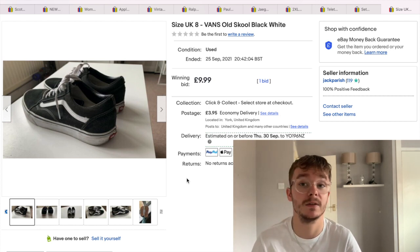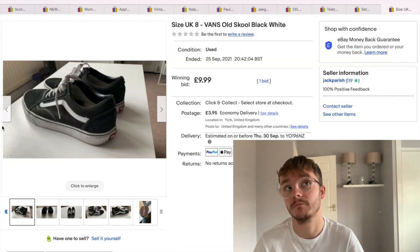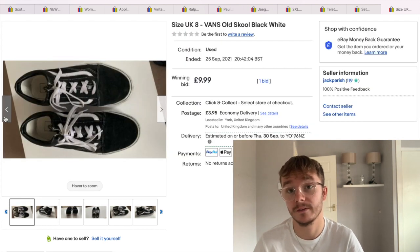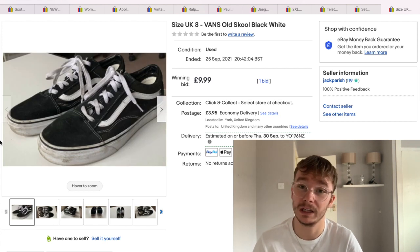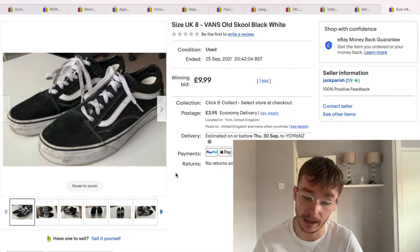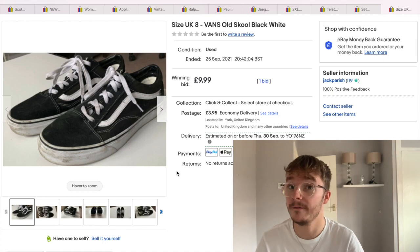£9.99. And yes, there is an argument to say that they could have gone for more in the auction. They very well could have. But looking at completed and sold, no more than 15 really, so 12, very happy with. They don't owe me anything because I've had them so long, and yeah, very happy with them.